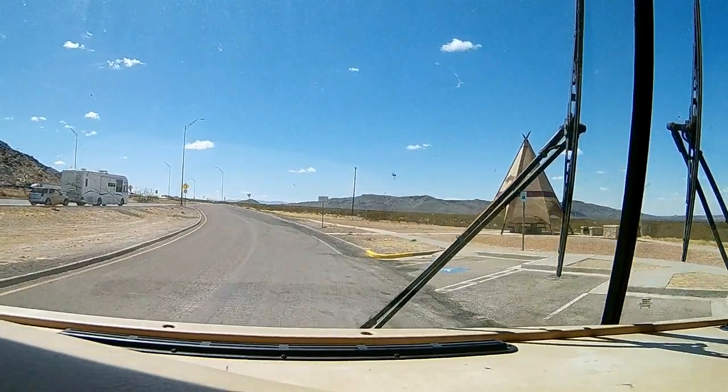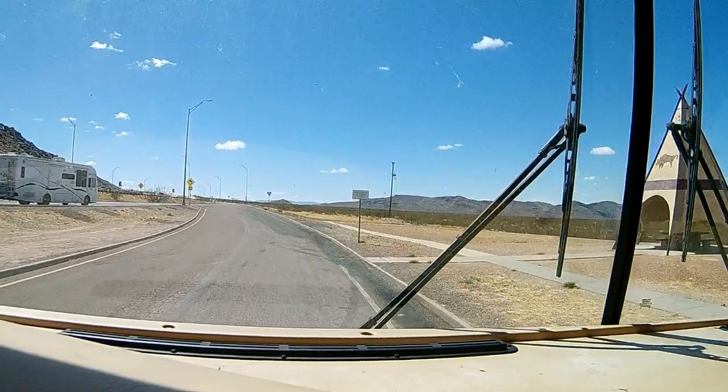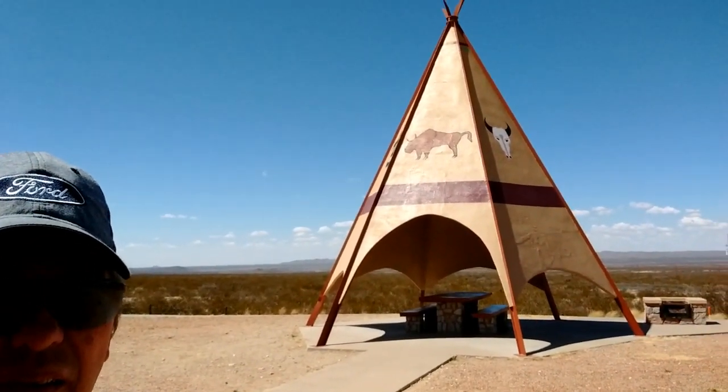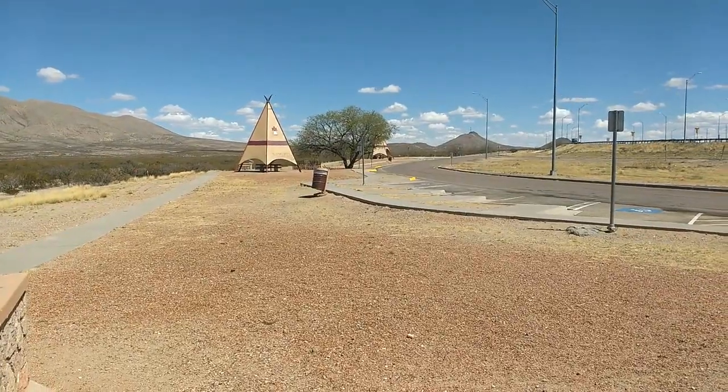Check out this RV. That's pretty neat. 500 feet. Take the freeway entrance on I-10 West. We gotta get out and look at them. I'm going to. Alright, it's really windy, but we had to stop and look at the teepees. It's really windy and cold. I know it doesn't look like it. Trust me, it's cold.